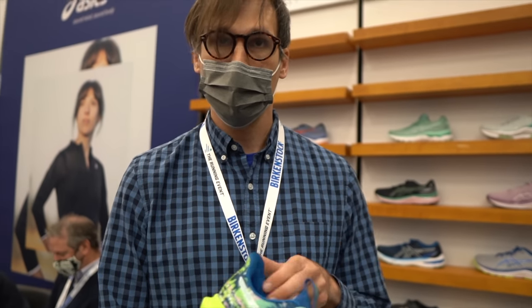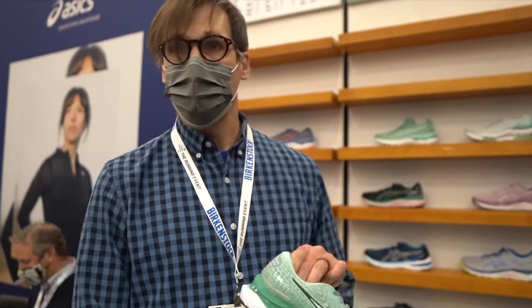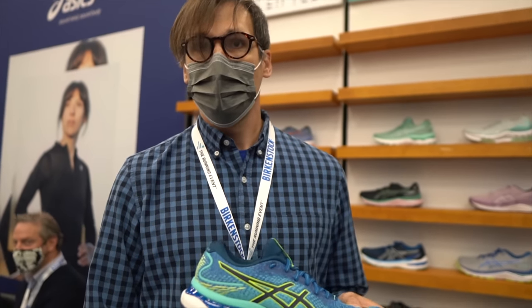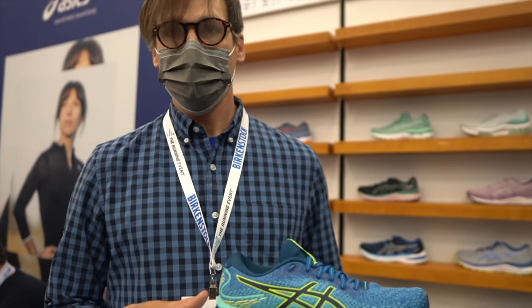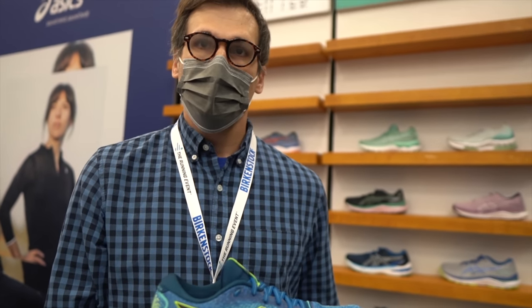Okay, and you mentioned one more question. You mentioned earlier that the Nimbus was going to have Flight Foam Blast Plus. Is there a difference? Because sometimes I hear FF Blast, sometimes I hear Flight Foam Blast Plus. What are the differences between those slight differences in nomenclature?